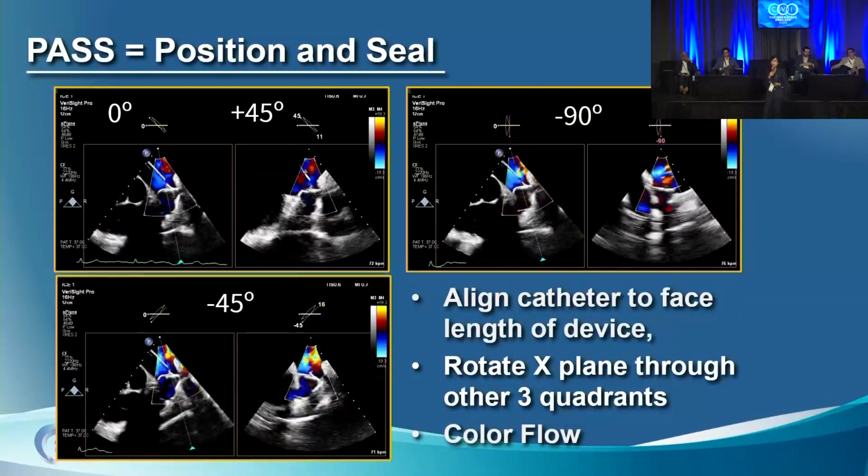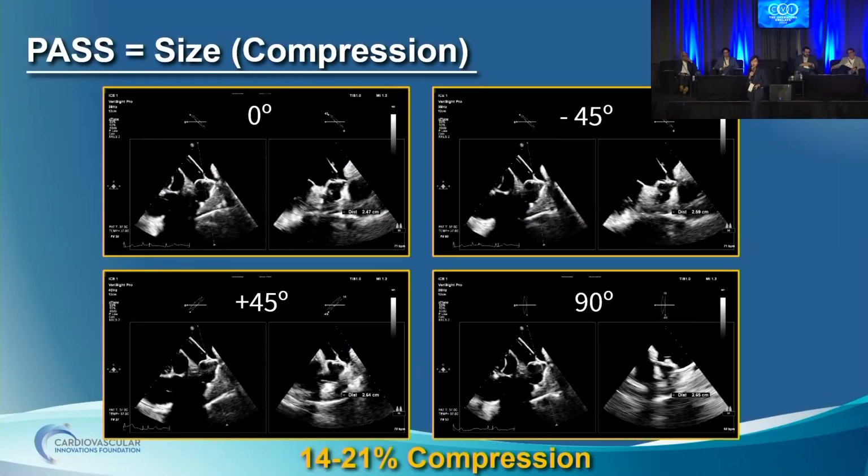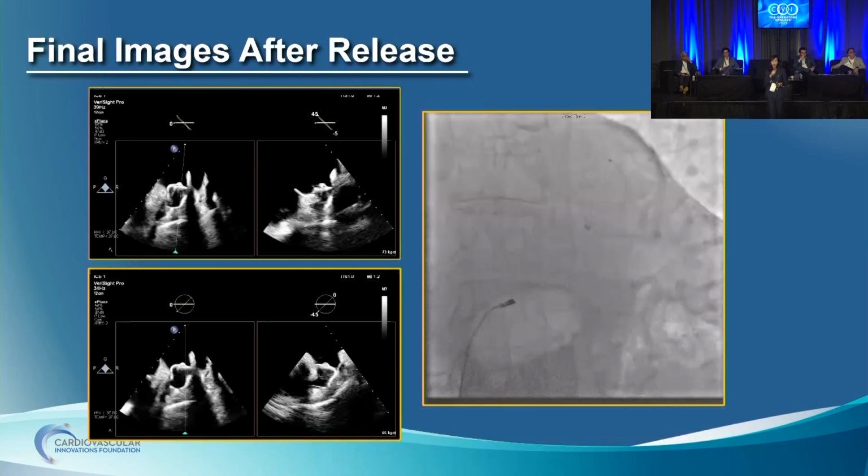So position and seal with color Doppler. You want to make sure as well the compression, it sits really well. So for this device, you just do the measurements on 2D here. And here you can measure it, and this patient has a 14 to 21% compression, adequate enough for this patient.